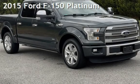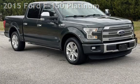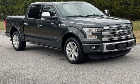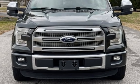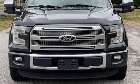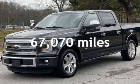Presenting a pre-owned 2015 Ford F-150 Platinum. This four-door truck has a six-cylinder, 3.5-liter V6 engine, with rear-wheel drive, and an automatic transmission. This Ford has less than 68,000 miles on the odometer.